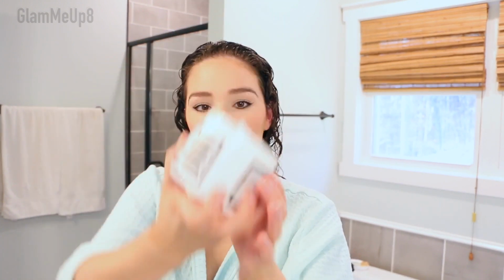So that's a super thick butter product, as you can see. This is a huge tub. It's 8.5 ounces, so this is gonna last you a really long time. Great for the winter time, I feel like. I've used this maybe twice now, or this is my 3rd time using it, yeah.